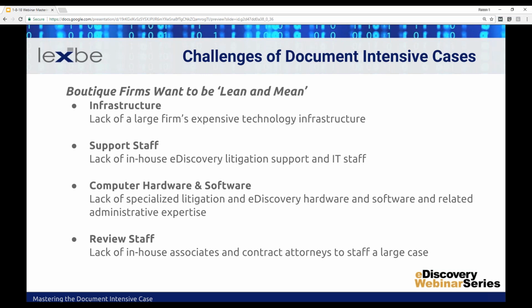Having a lot of in-house hardware and software can be expensive, both to buy, license, and then maintain, certainly if it's got a large capacity. And then there are questions of how one handles large document reviews, as large law firms may have many associates, contract attorneys, or paralegals that can do document reviews. And one may not have that in a small firm.